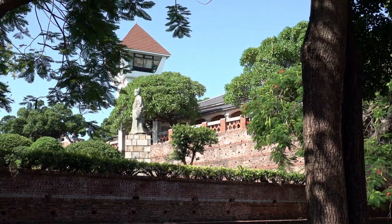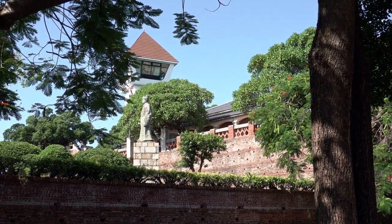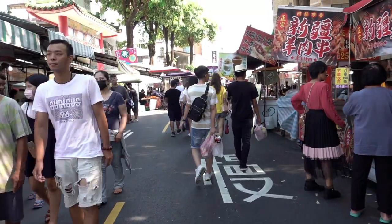So it seems like your typical walking street in Taiwan. Snacks and goods. Cruising alongside the Dutch fort. Not really sure if this is actually the old street yet, but we're walking in that direction. It's a nice walk, it's all tree lined, so it's not terrible. We found the old street, thank you Google Maps.